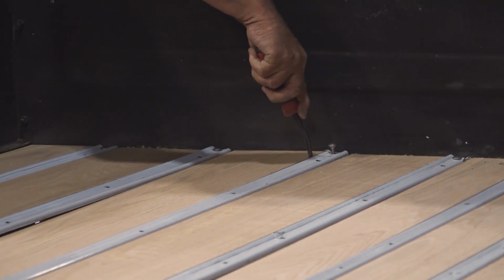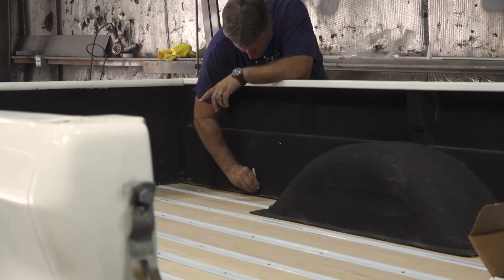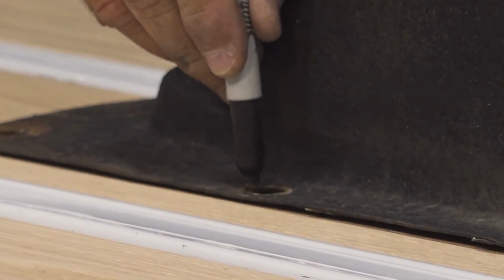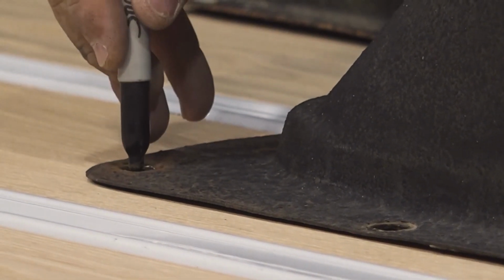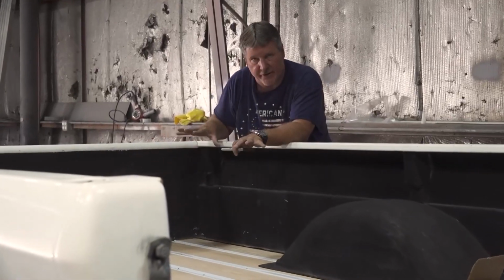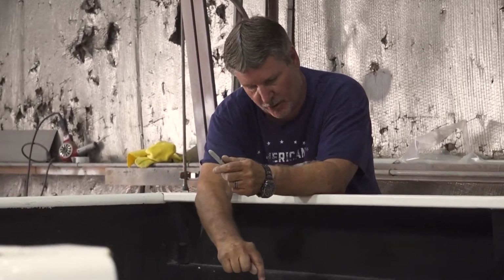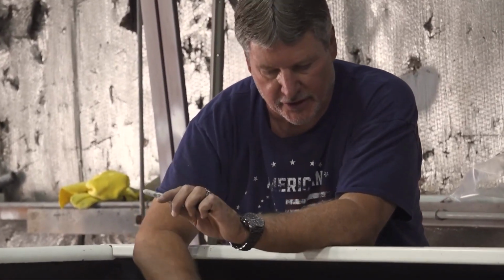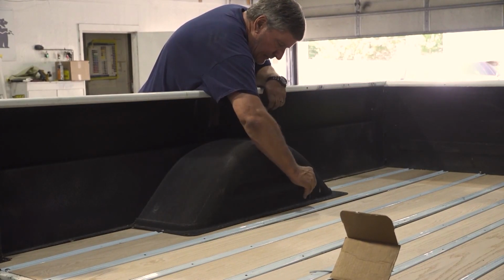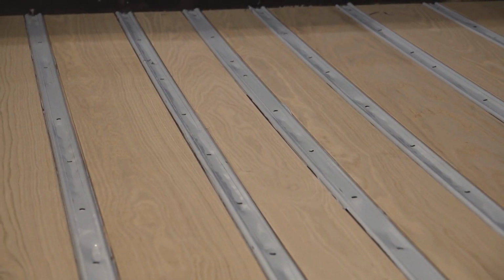And so now, get our trusty little marker and start marking holes. This is probably the most important part of the job. If you don't do this exactly right, get all your gaps just right, get everything perfect right here, nothing fits when you go to put it back together. You're gonna drill the holes in the wrong places, so you really wanna make sure when you do this, everything's lined up exactly how you want it. You only get one shot at this, so it's gotta be right.